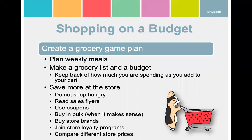Okay, so now we're going to move into shopping on a budget. And this was fun for me because I have been trying to be better about shopping on a budget, especially in these last few months. And so I think the biggest thing here is creating a grocery game plan.